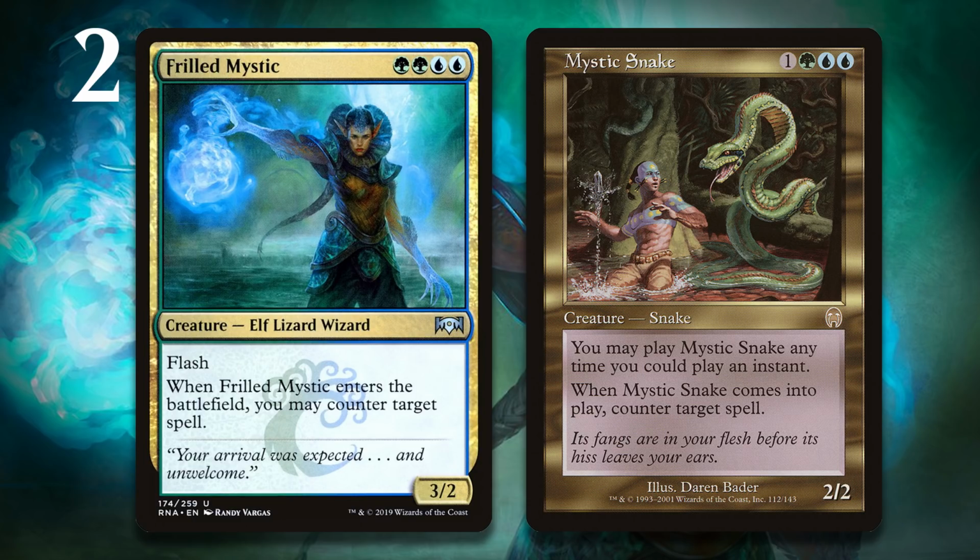Well, Frilled Mystic is definitely an homage to Mystic Snake. It is a little harder to cast, but also has an additional power. Creatures that counter spells, like the 2 Mystics, are basically always going to give you a 2-for-1 too, and I think I've already mentioned how much I love those.